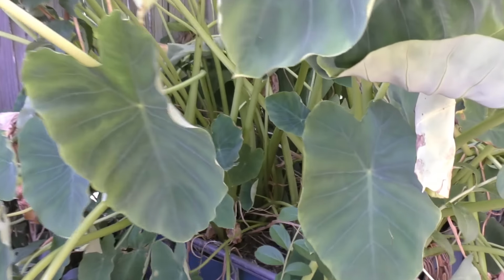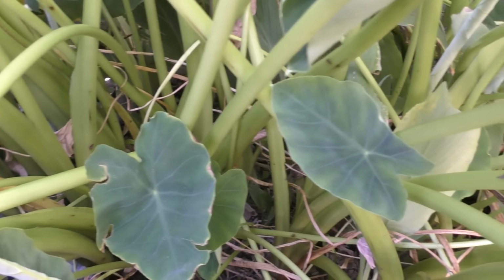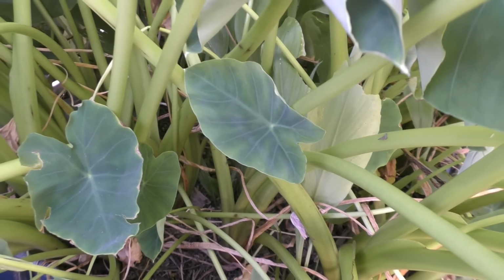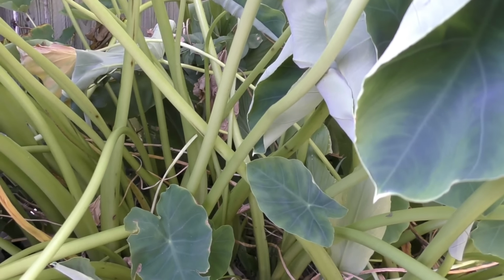In the last bed here, now that truck's gone by, we've got the taro, and it is rather a jungle in there. We did leave these plants go over winter, and we didn't harvest any, and they've put on some nice growth this season.